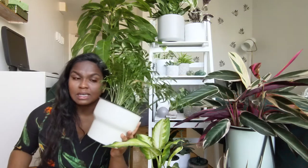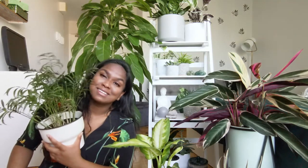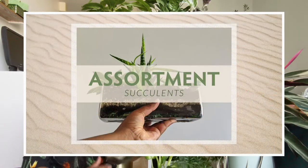You can buy these from IKEA, and the pot is also from IKEA, I believe. So yeah, I have no complaints about this plant because she's still thriving. Okay, this one. Akash, I don't know how you did it.